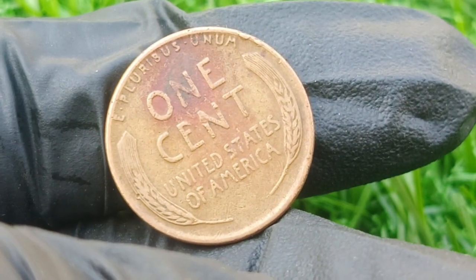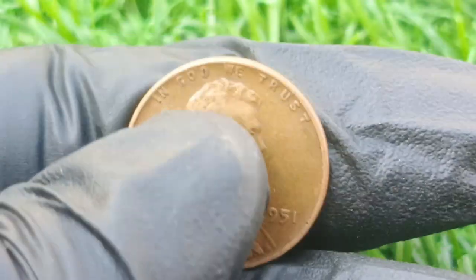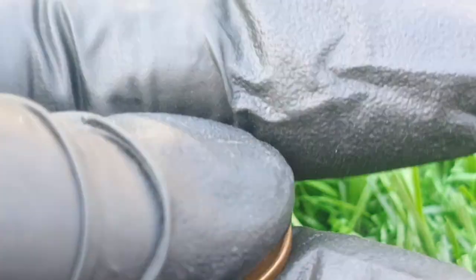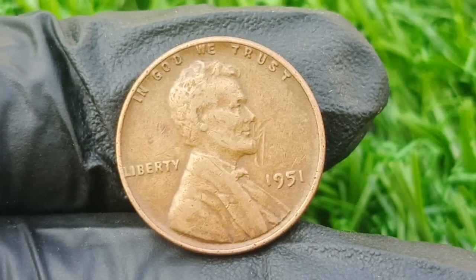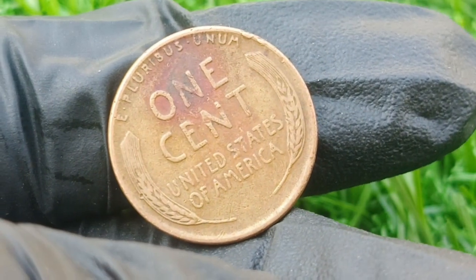The Philadelphia Mint struck approximately 284 million wheat pennies in 1951, the Denver Mint added around 625 million, and the San Francisco Mint, which would actually stop producing pennies entirely after 1955, contributed just under 136 million. Now those are enormous numbers, and just like with the 1945 coin, the sheer volume of production leads most people to assume that none of these coins could possibly be rare, and for the vast overwhelming majority of 1951 wheat pennies, that assumption is absolutely correct.